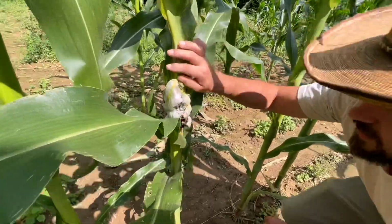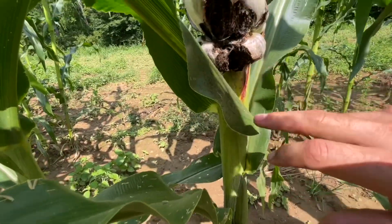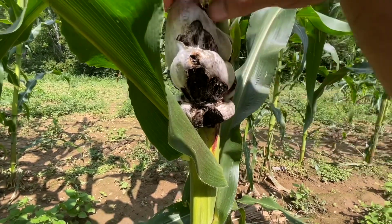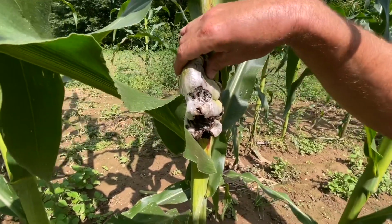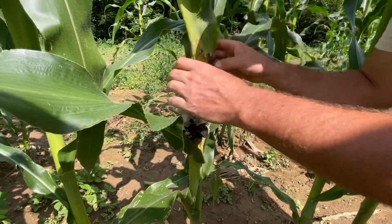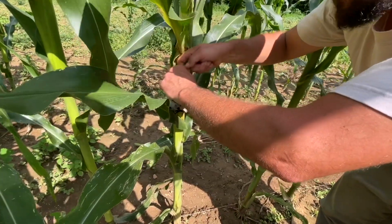This is it. Now you can see if you look down here, you can see how the spores are falling. And this is starting to turn into just the spores and dry out. But it feels like it's still pretty moist inside, so I think that'll be okay. I'm certainly no expert on this stuff, but I do know that it needs to be moist when you harvest it, so it feels pretty moist right now.